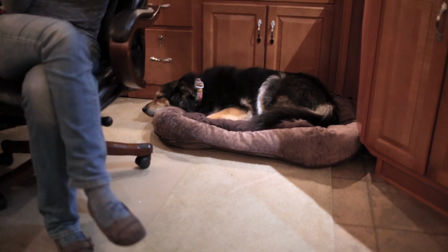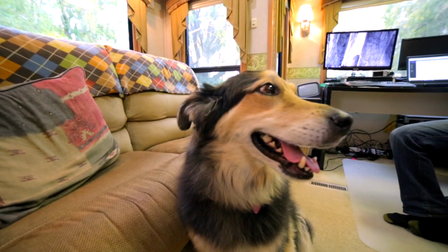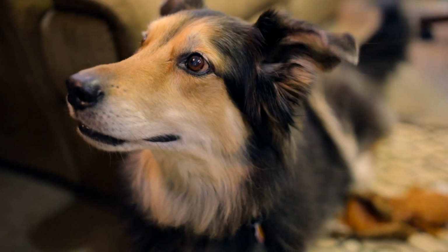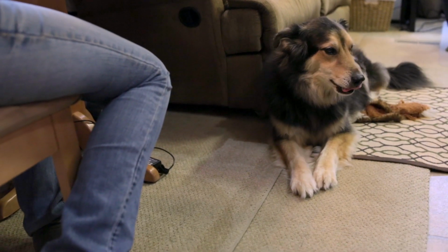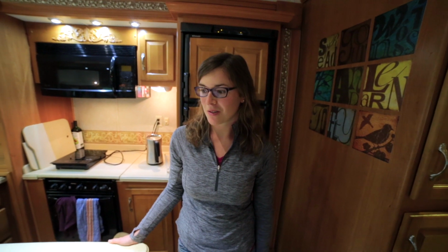We have 2 dogs. This one is Mocha. She is about 10 years old. I've had her since she was a puppy. I actually stole her from my family because she was my dog, and she has been with me ever since. She is just a mutt. We got her from the Humane Society up in the Upper Peninsula of Michigan, and she has been the best dog in the world. And then we've got Bella.